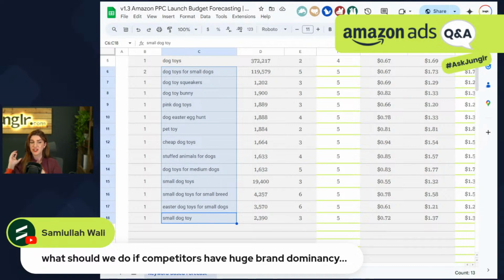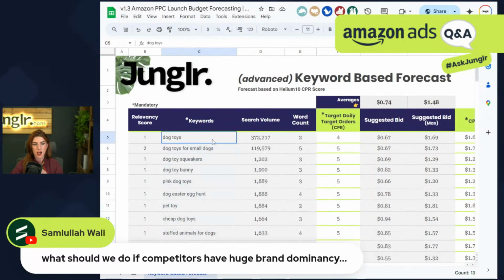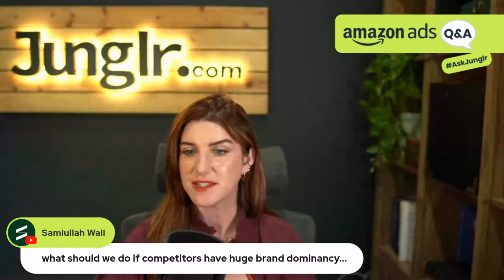Fun fact: if there's a ton of search volume for something, like dog toys with 372,000 search volume, whenever there's a big broad keyword like that, even though that one keyword is super competitive, it's like monkeys typing on a keyboard, you're going to get a ton of different variations of that type of search. And in those cases, you have more options to play with. So oftentimes, the more competitive the category, the more options you have to play with.